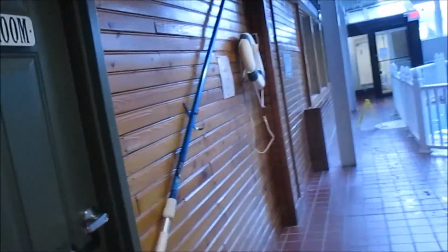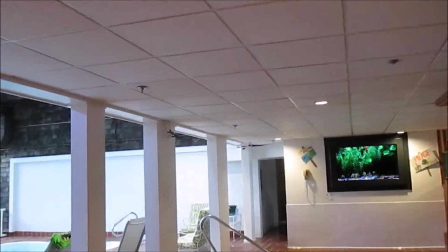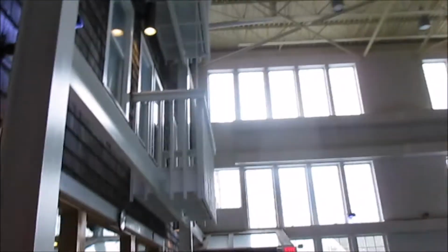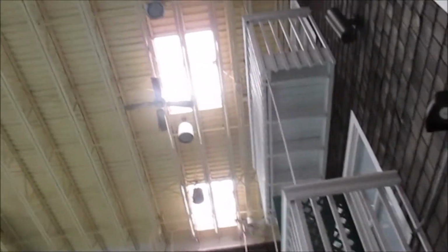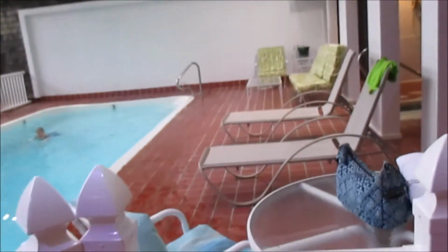Let's see what's down here. Bathroom over here, locker room. And this looks like the pool room. You got a maintenance room over here. And they got a TV over there. This is all open, one fan way here, high ceilings. Pretty warm in here.